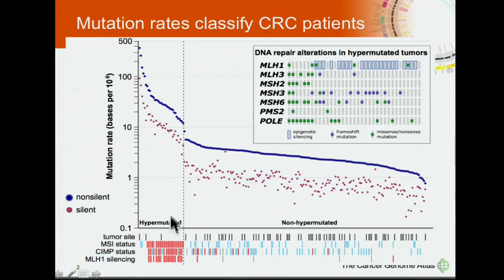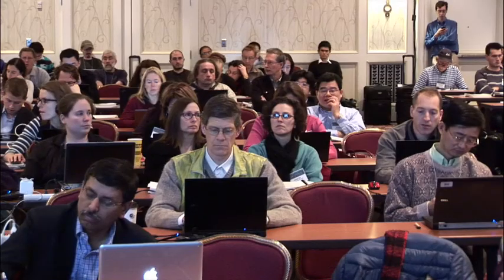And what we observed was that there is a small group of patients with the highest mutation rates. These are mutation rates greater than 100 per megabase that did not have microsatellite instability and did not have MLH1 silencing apparent. And in fact, the MLH1 track up here shows that they weren't even mutated in MLH1. And interestingly, they all had mutations in the polymerase E. Polymerase E is one of the two major replicative enzymes that replicates the genome at S phase. And we dubbed these ultra-mutated.